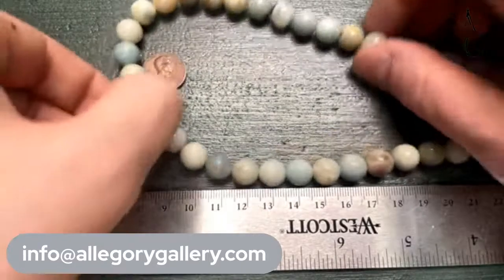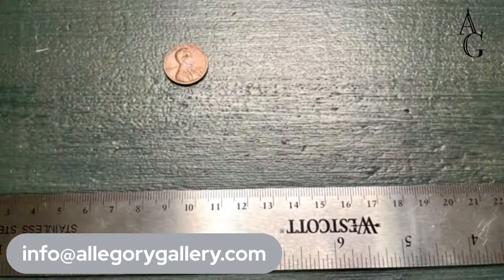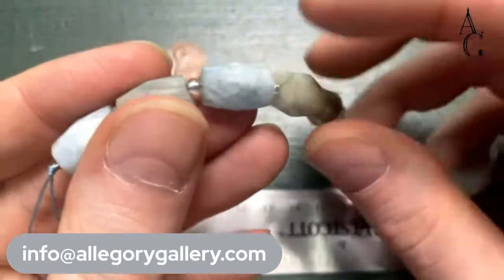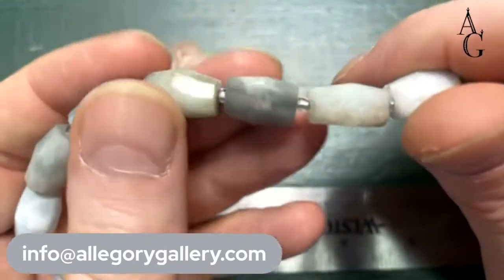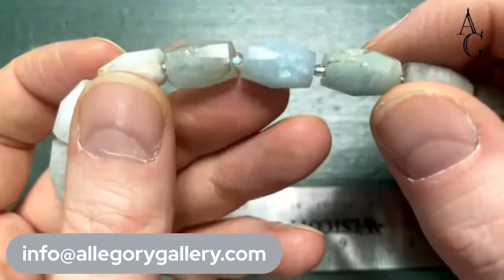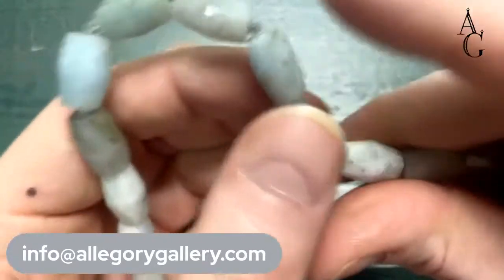All right. And next, what's happening next? What's going on, everybody? We have aquamarine faceted tubes. Check these out. I love when you hit that light blue, that icy kind of polar glacier blue, right? I love that when I see that in aquamarine. And this has no shortage of those moments.